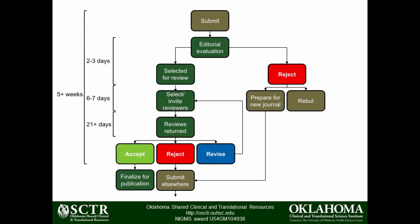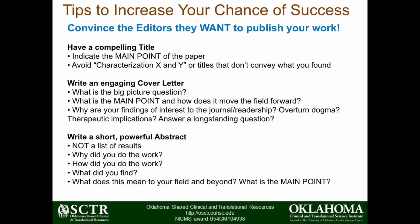So to summarize, the editorial process is nonlinear and iterative. Although some aspects are out of your control, you can control the quality of the data and the writing. I've compiled a list of tips to increase your chances of publishing success. As I mentioned before, the editors read the title, cover letter, and abstract first. Take the time to make your point crystal clear in each of these elements.